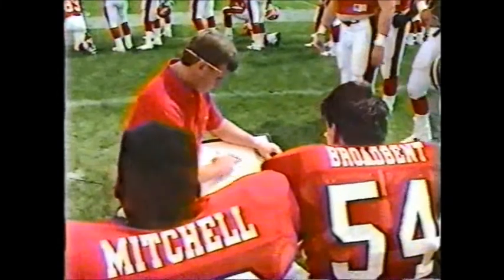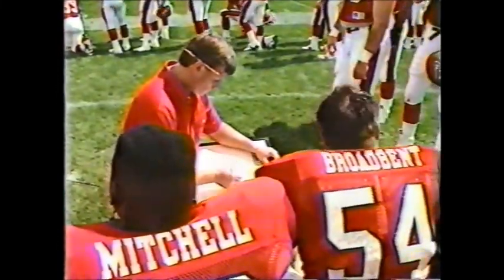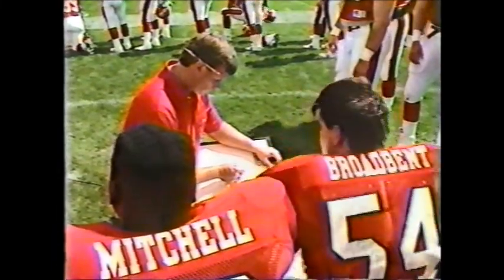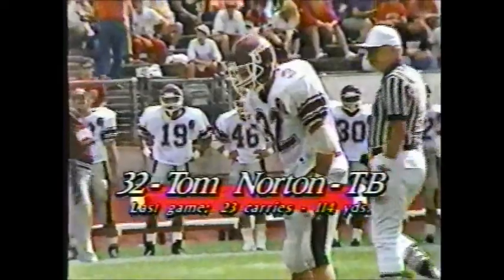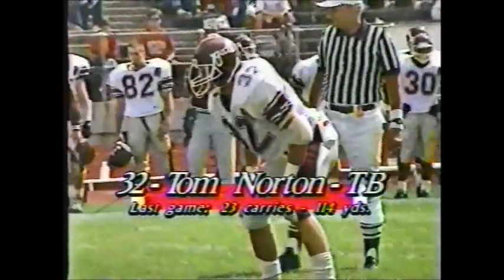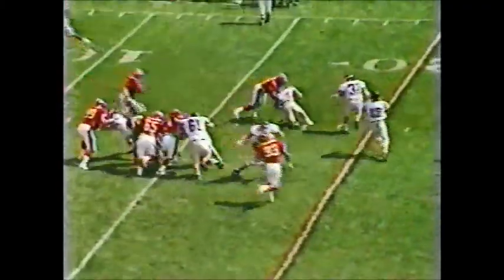Another good isolation block by Joe Napoli, number 43, taking down Elnardo Webster. That's the key block in a play like that. What you do is you want to isolate that linebacker, leave him unblocked. Therefore, the fullback must make the block. You see Norton, 114 yards rushing in his first game against BU.